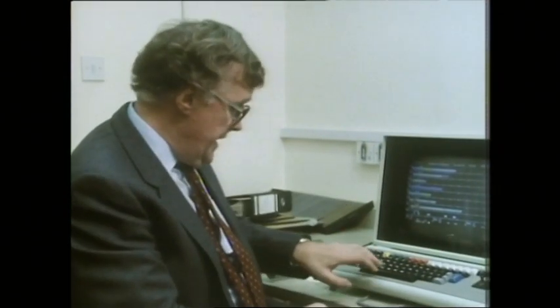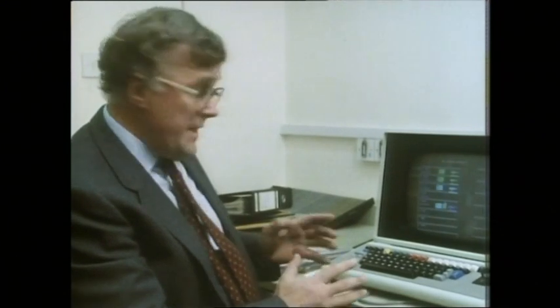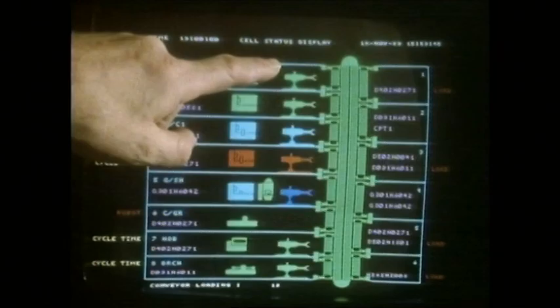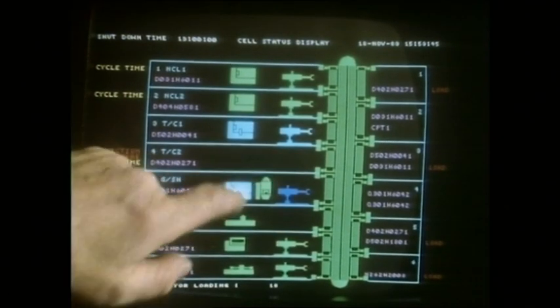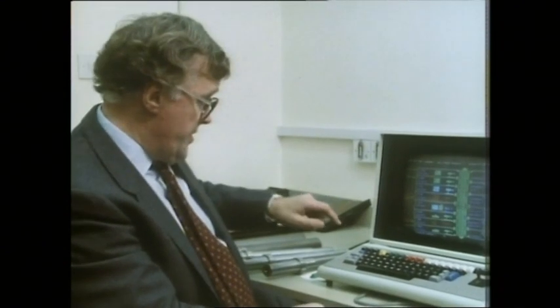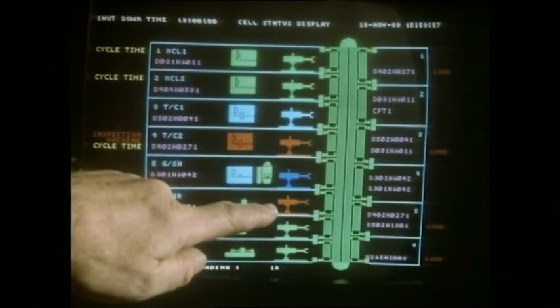Now, if I want to find out what's happening to all these machines on the line, I can look at that, and the computer will give me a display. The green ones here say they're operational, everything's fine. There's a red one here that's flashing, that needs inspection, which means it's coming up for the components to be regularly inspected to see if everything's okay. There's a problem here on a robot, that needs looking at.